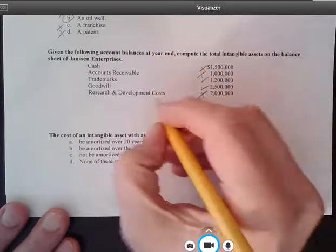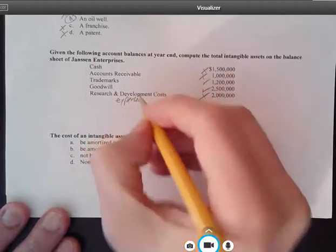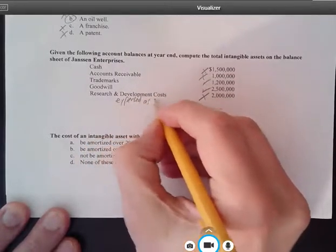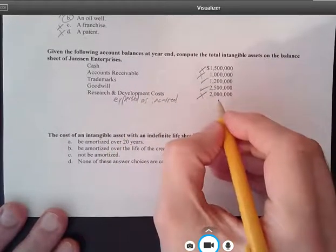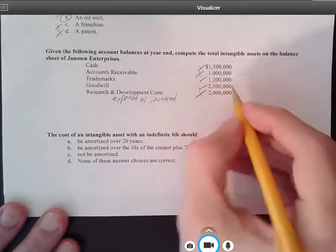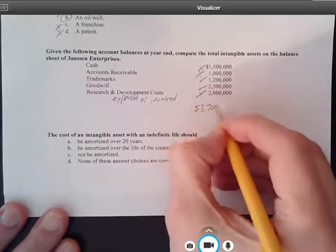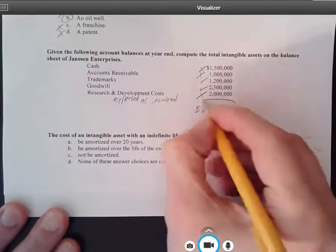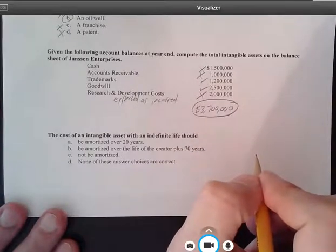Research and development costs. No. Research and development costs are expensed as incurred. So we have check marks by these two numbers here. I'm not going to break out the calculator for such an easy calculation. Our answer is $3,700,000.